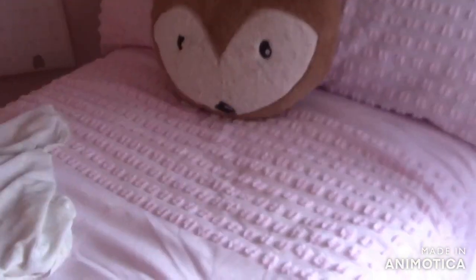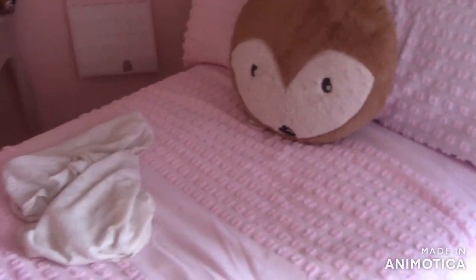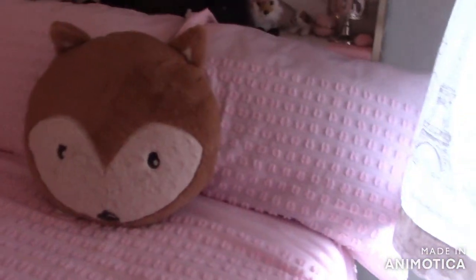What the heck? Okay. Guys, you might see some things a lot different on my bed this year. I actually have a new comforter set. This is my favorite blanket so far. But this is my comforter set, as you can see. Has little bows on it. Feels really soft on the inside. And I've got these two pillows to go along with it.